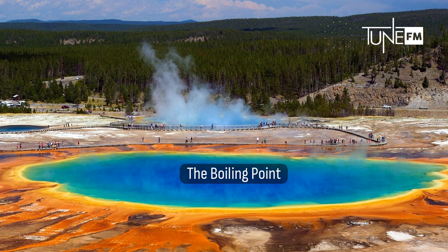Between 1965 and 1971, Brock took samples from a variety of springs, ranging in temperature from 70 degrees Celsius to over 90. He identified 4 pools, all in the White Creek area of the Lower Geyser Basin, and it was here that he began his fieldwork.